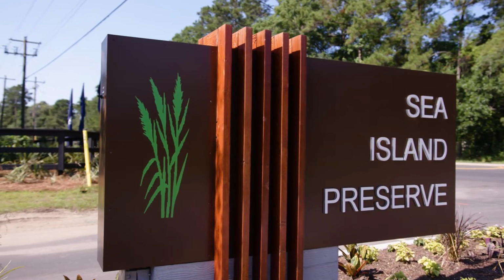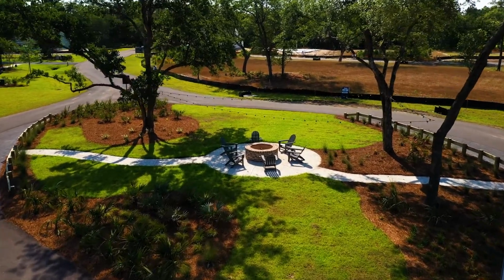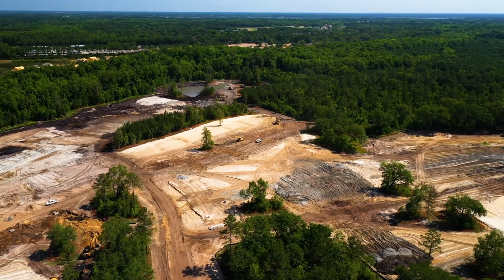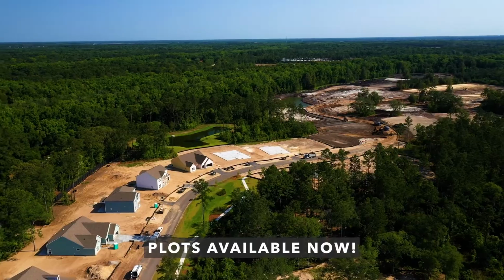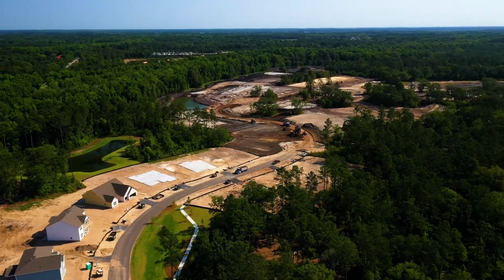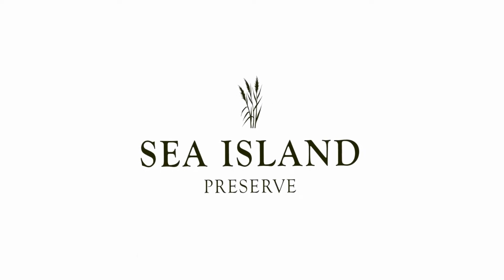Sea Island Preserve, a community which is devoted to parks and nature, will bring you comfort and privacy as the beautiful live oaks leaves sway in the wind. The estate-sized home sites are close to beaches in downtown Charleston, just a few miles away, providing you with numerous opportunities to connect with neighbors and friends. See the community, see the beauty of Sea Island Preserve.